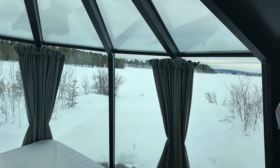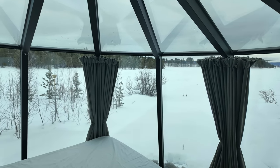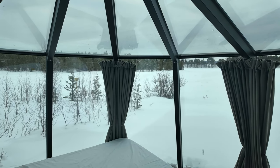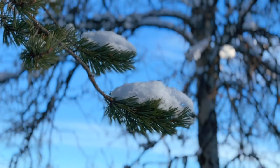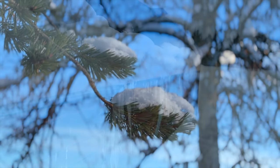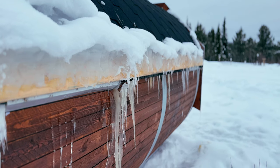To say goodbye to this view. I loved waking up every morning to this, but I guess I can come back. My question to you is, what did you like the most about it?